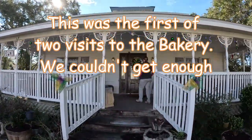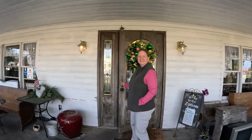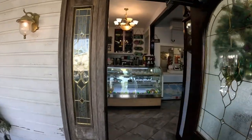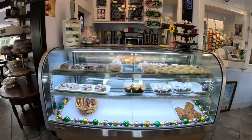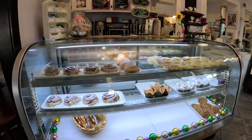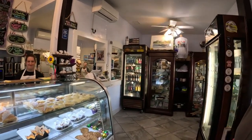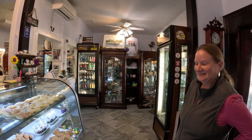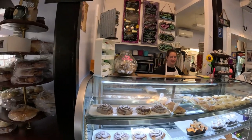Cinnamon roll. Nice. We're going to check this out. This is going to be so good. Our first stop. Oh, look at that. Amazing. I'll have one of each, Sharon says. Look at this. This is a really, really cool place. I read a lot about it and I could not wait to get here.